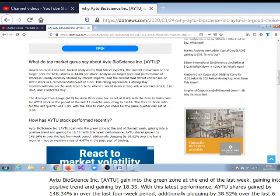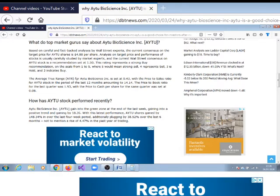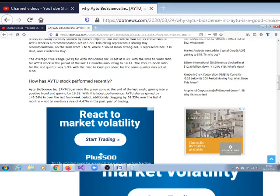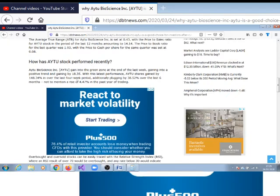This represents a strong buy recommendation on a scale of 1 to 5, where 5 would mean strong sell, 4 represents sell, 3 is hold, 2 indicates buy. The average true range for Aytu Bioscience Inc. is set at 0.43, with the price to sales ratio for Aytu stock in the period of the last 12 months amounting to 14.14. The price to book ratio of the last quarter was 1.93, with the price to cash per share for the same quarter set at 0.08.